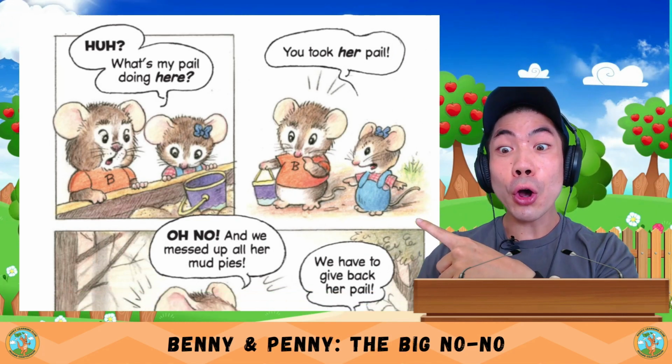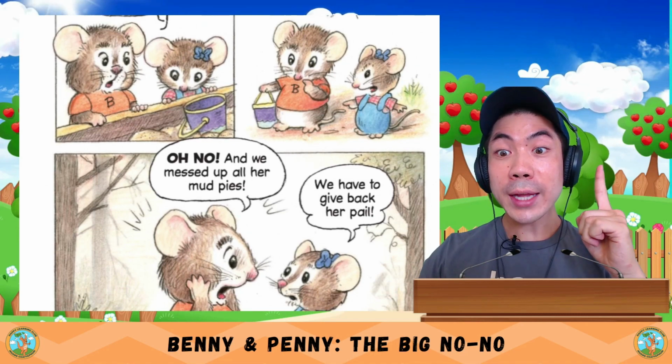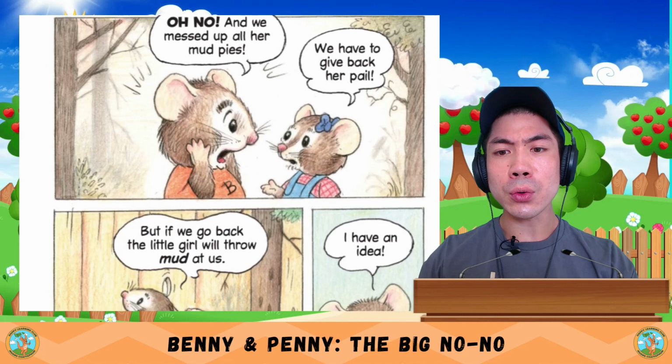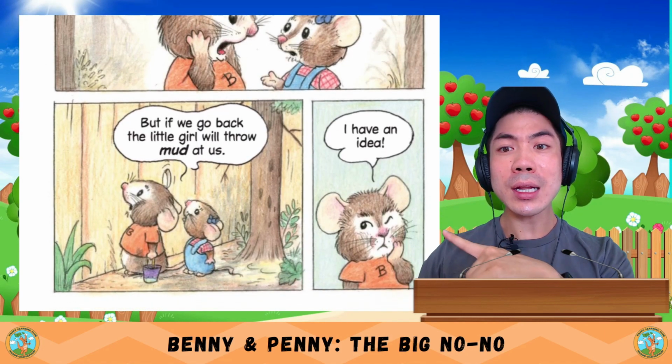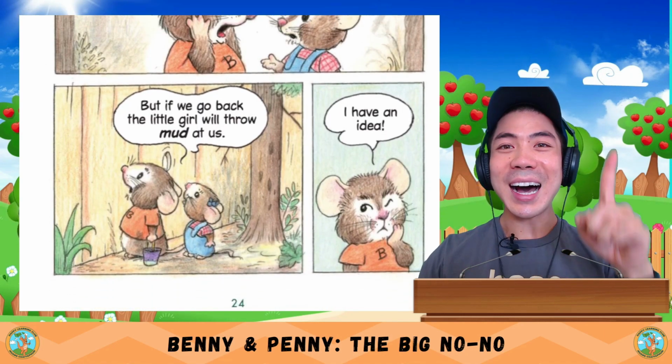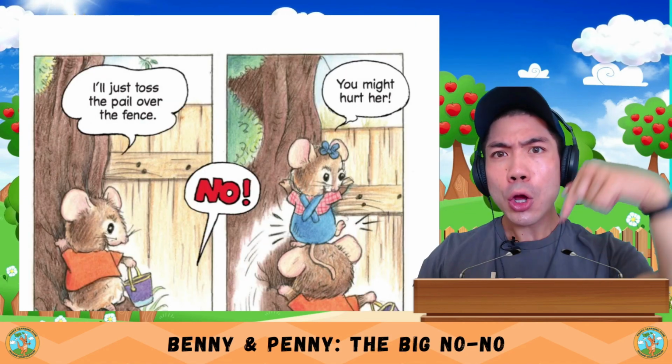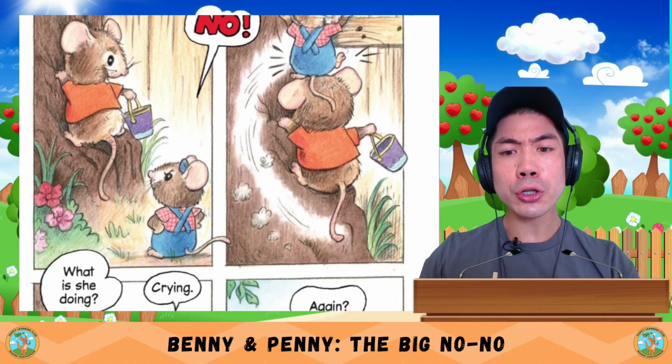Oh, you took her pail. Oh no. And we messed up all of her mud pies. We have to give back her pail. But if we go back, the little girl will throw mud at us. I have an idea. I'll just toss the pail over the fence. No, you might hurt her.